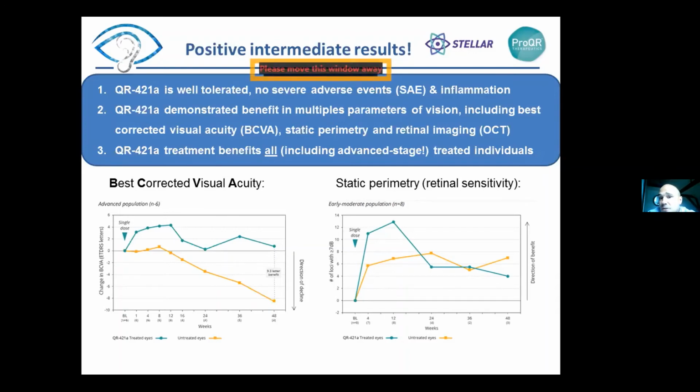And in the early to moderate population that was included, static perimetry will be the outcome measure, measuring the retinal sensitivity. And also there, we did see a significant increase in the amount of loci with more than 7 dB increase. And what you see here, and that's quite interesting, after 12 weeks after the initial single treatment, you do see that the effect wears off, meaning that we probably have to re-administer somewhere in between the 12 and the 24 weeks again in this population.